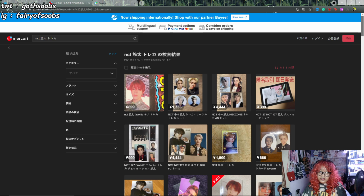We have tons of results here, and I'm just going to show you this thing. Here at the very last tab on the page, you can click on this word, which is technically like for sale.